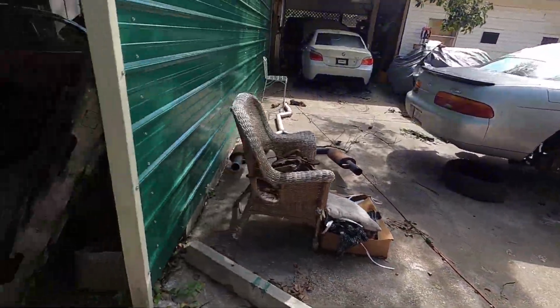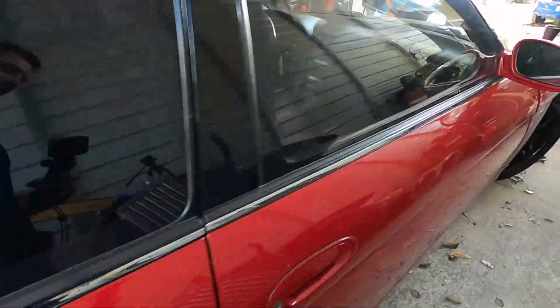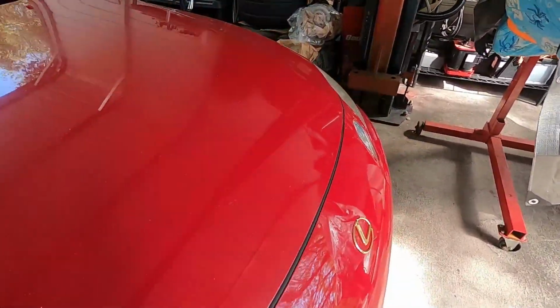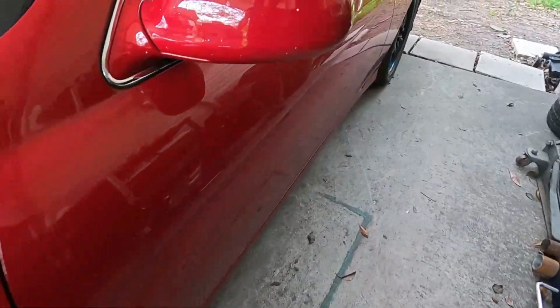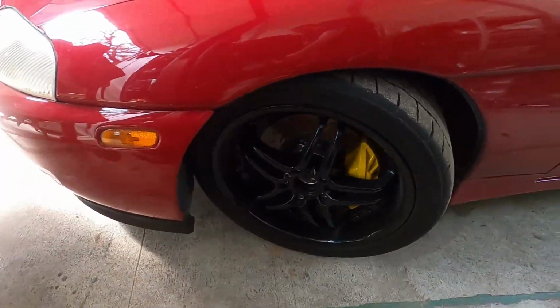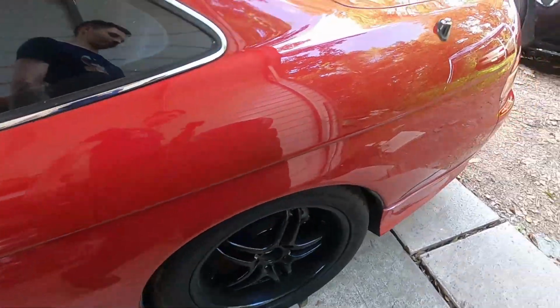That's his SC300. His other SC300. Look at this thing. This thing's so clean. All original miles. I think it's got like 54,000 miles on it. Super duper clean. Such a nice car. He just had the wheels powder coated. Yellow calipers. This is the daily cruiser.